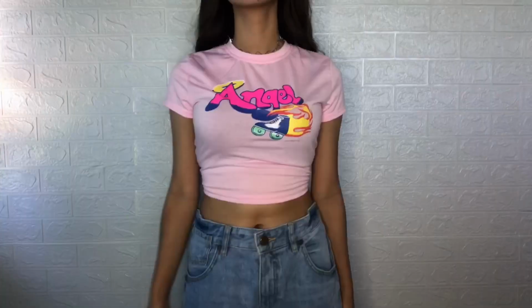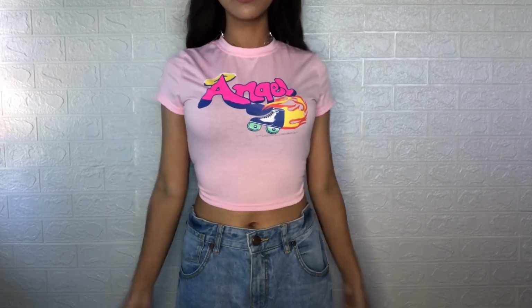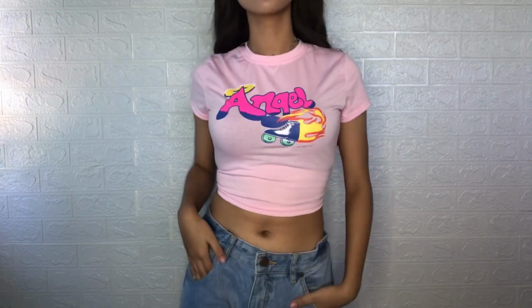Let's move on to this pink crop top, which just said angel on it. I know you've probably seen this. Matagal ko na kasi itong binili. Hindi ko na talaga siya dapat i-haul, but wala naman ako makontent, so. This is a really popular top to the point na it's just a basic top. You're such a basic girl kapag sinuot mo siya. But it's cute. It's really giving me that Y2K vibes. If you haven't got this yet and you're really into Y2K fashion, I think you should definitely get it.